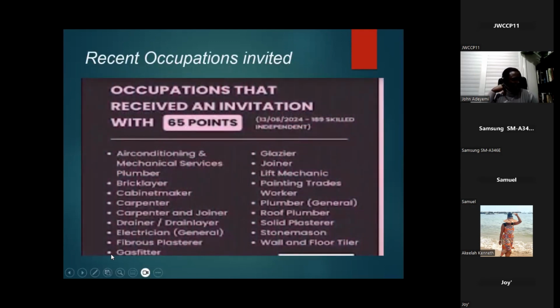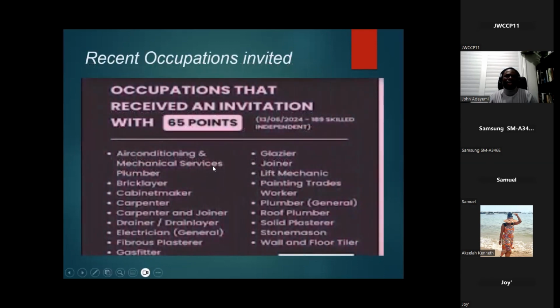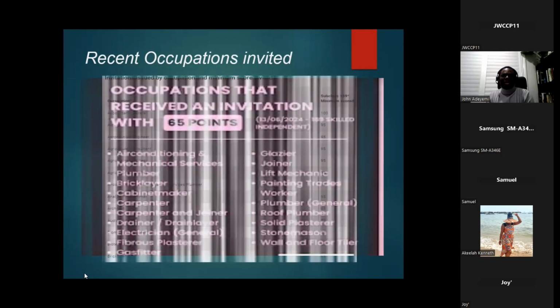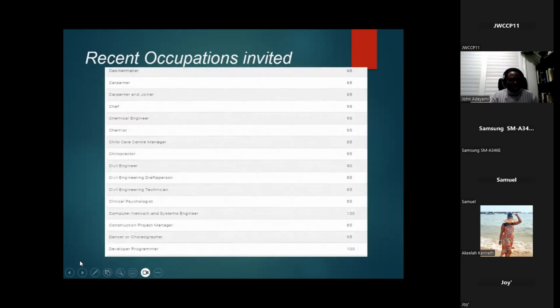Now, they invited a few occupations in June, 5,292 for the 189 visa. Look at some of the occupations that received an invitation. They are trades related occupations, and they invited them based on 65 points, just 65 points. They invited carpenter, bricklayer, roof plumber, stonemason, and so on and so forth. However, there are other occupations, like all these skill level 1 occupations, like accountant, 100 points. So the people that got invited scored 100 points. Most other skill level 1 occupations, you see 95, 85, 95 mainly, apart from those trades related.